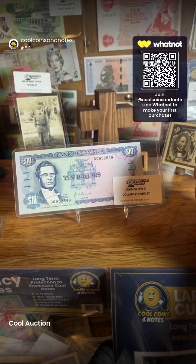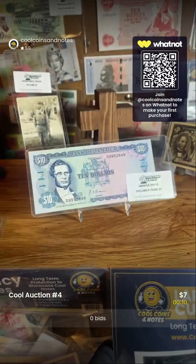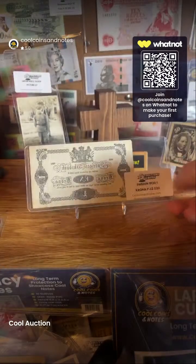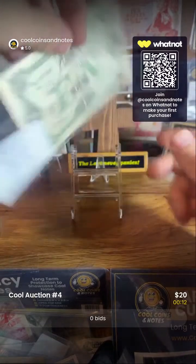Jamaica, $10, uncirculated. And that one's from 1991. Sweden, 1920, 1 krona. Sweden.